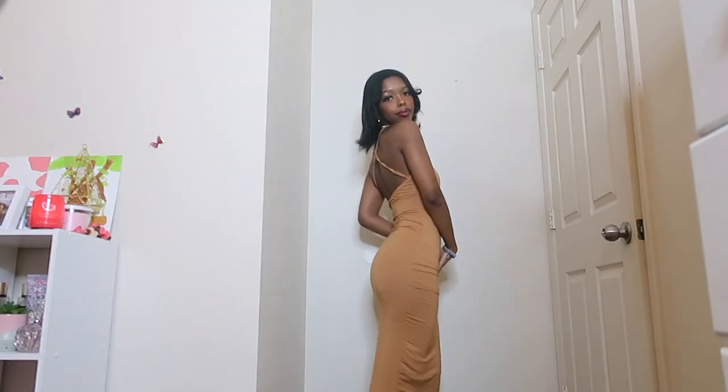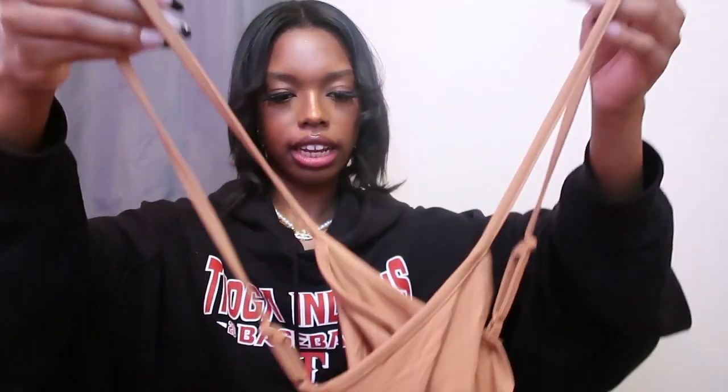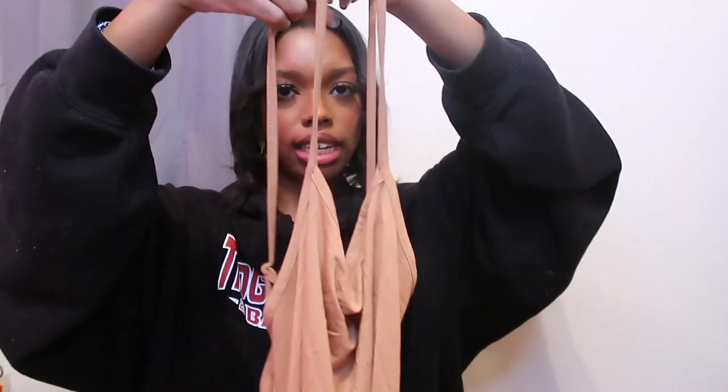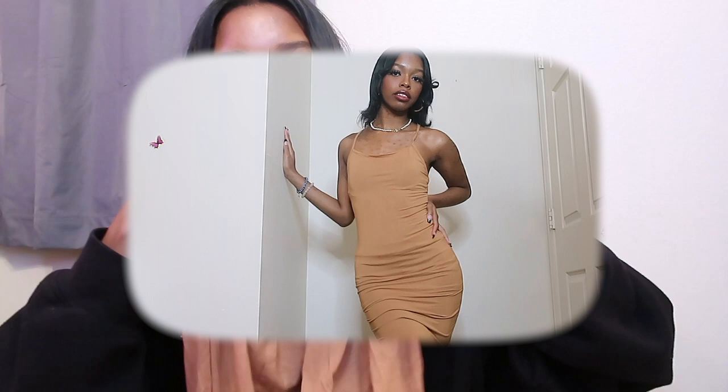It ties in the back, which is why I was very confused when putting it on, so I had to step into it and then put my arms through it because, like I said, it ties at the back, which is really pretty. I'm not sure how I feel about the color. It's like a coffee color, like really light tan, not beige, but you know, you see it. Don't know how I feel about it on me. I feel like I probably should have got the darker color one. Going to go get the darker colored one.